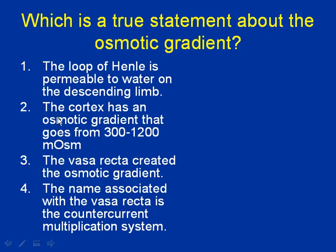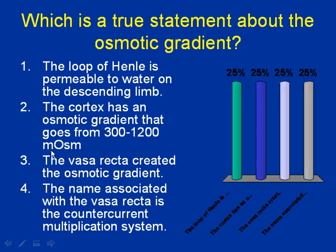How about number two? What's wrong with number two? The cortex has an osmotic gradient that goes from 300 to 1200 milliosmoles. The cortex is at 300. What goes from 300 to 1200 milliosmoles? The medulla, yep. Number three, the vasa recta created the osmotic gradient. What did it do? It maintained it. The name associated with the vasa recta is the countercurrent multiplication system. No, that's the name associated with the long loop of Henle. Countercurrent exchange is the name associated with the vasa recta. It's just exchanging back and forth to carry away anything that slipped. So 2, 3, and 4 are wrong. Number 1 had to be the true answer.